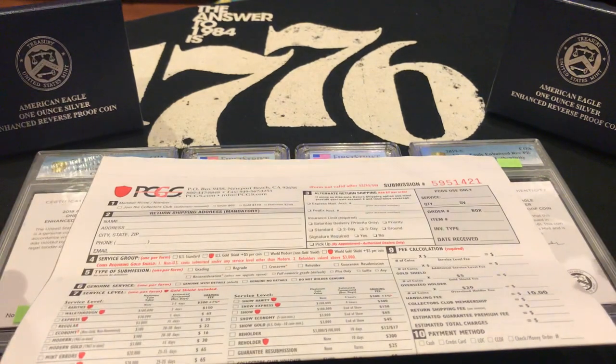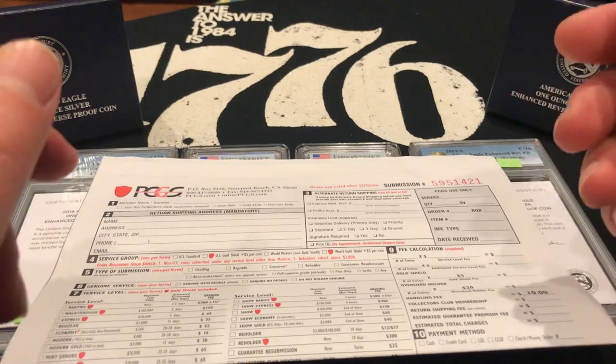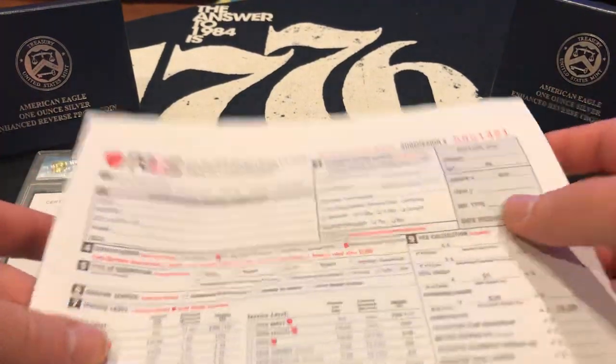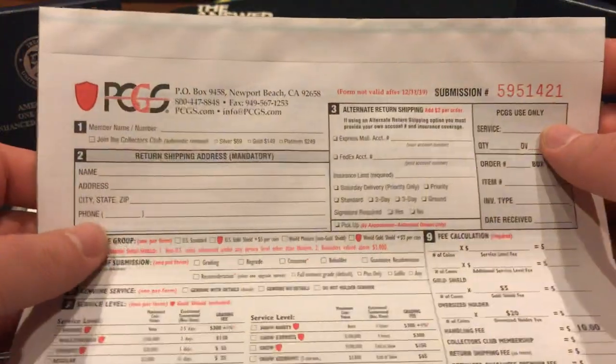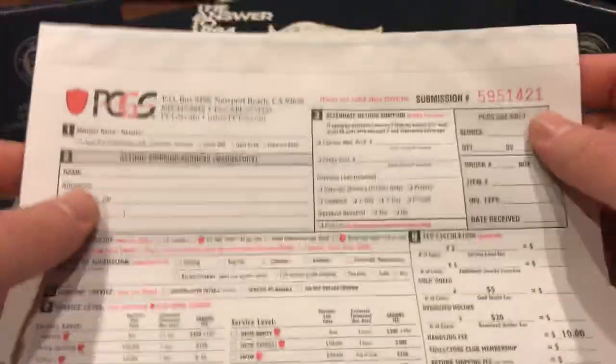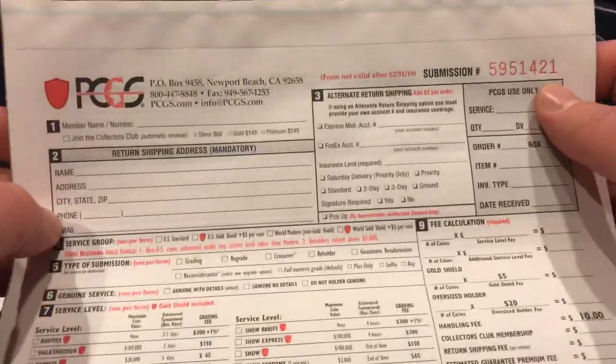Now, as a little refresher, we got two of them. And I was lucky enough to get two. So let's see what we got. And again, we sent them off to PCGS. I was very happy dealing with them. I was very happy with the customer service. I was very happy with everything as far as PCGS is concerned.